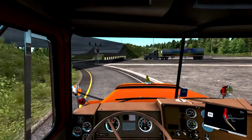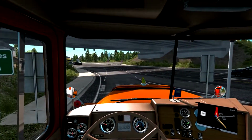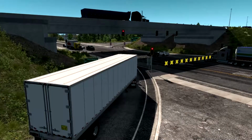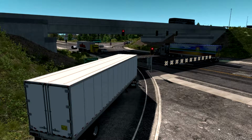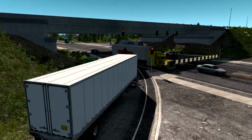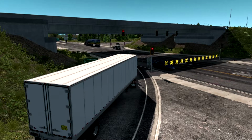This way. Oh, what is this? Red light. Hang on. How does this work? I can't even see the light in here. I have to just sit out here. It's really weird. I have no idea how this works. I'm just kind of watching the guy across from me to see when he goes.